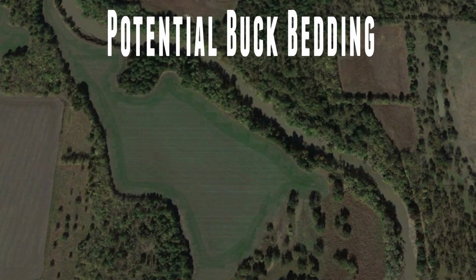And then also, there's some buck bedding on the opposite corner there. So you can see some lone trees inside some marsh grass. And if you go back and look on Google Earth at some of the older images, that used to be a field that they planted stuff in, and now it's grown up in CRP type grass. So that stuff just jumps out right away, finding those lone trees in that CRP grass.